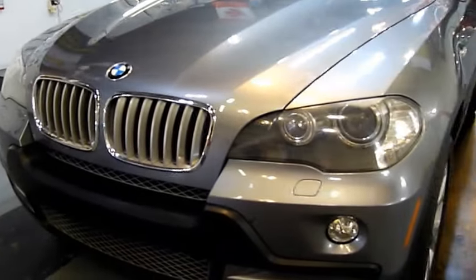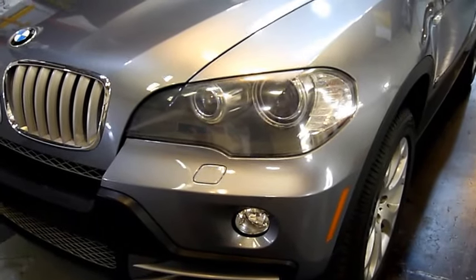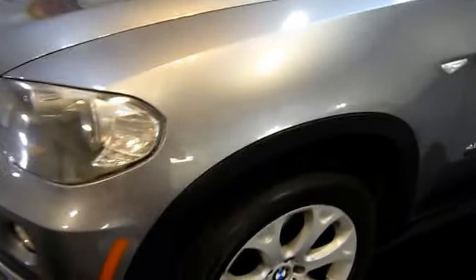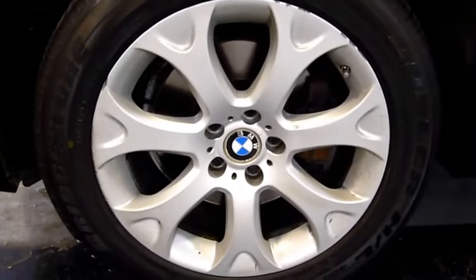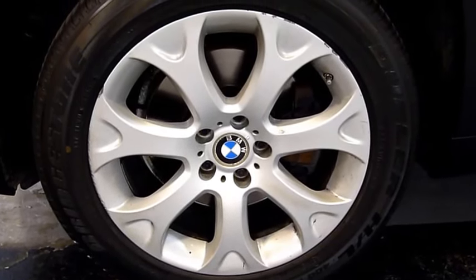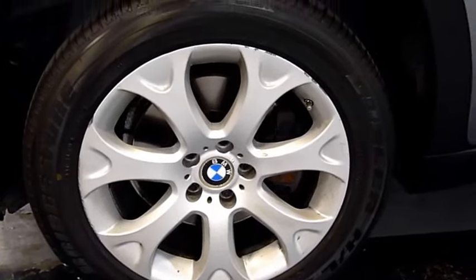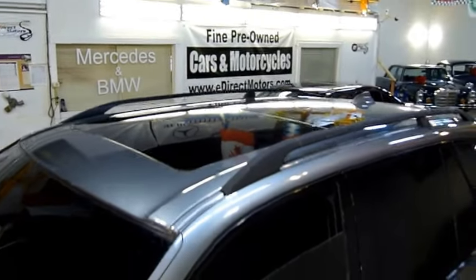And this is, as I mentioned before, the Sport model. So you have your standard angel eyes there. Of course, your HID xenon headlamps, projector. These are going to be your BMW Sport wheels here that come standard on the X5 on the Sport package. They're all in good shape, and of course you have your Bridgestone run flats all around that do come standard on these models. That's a nice panorama moonroof there.